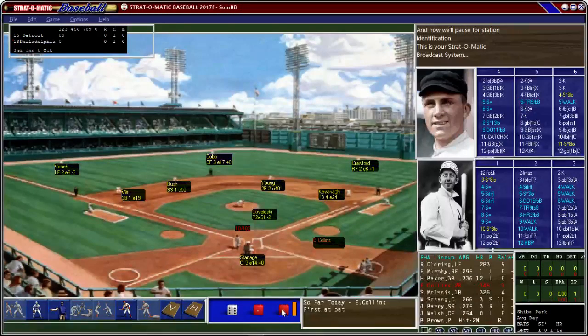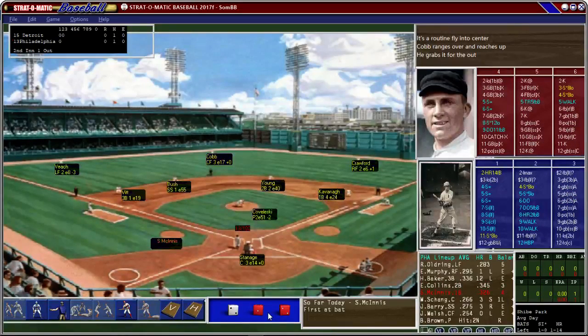Bottom of the second. Here's Eddie Collins. That's going to be a fly ball to center field. Ty Cobb is a three. He should have that. Come on, Ty. Get over there and catch that ball. Ranges over and makes the catch. Here's McGinnis. Stuffy. 4-7. Ground ball to second base. Young will scoop that up, fire it to first. He's out.